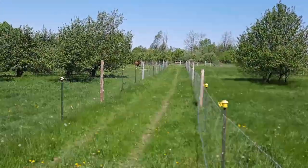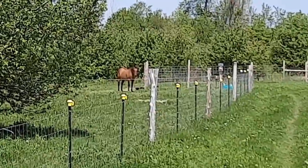Oh, there's my other horse. Here's Bucky, coming back to stand in a little bit of shade while I finish this chit chat with you guys. But yeah, we know better.